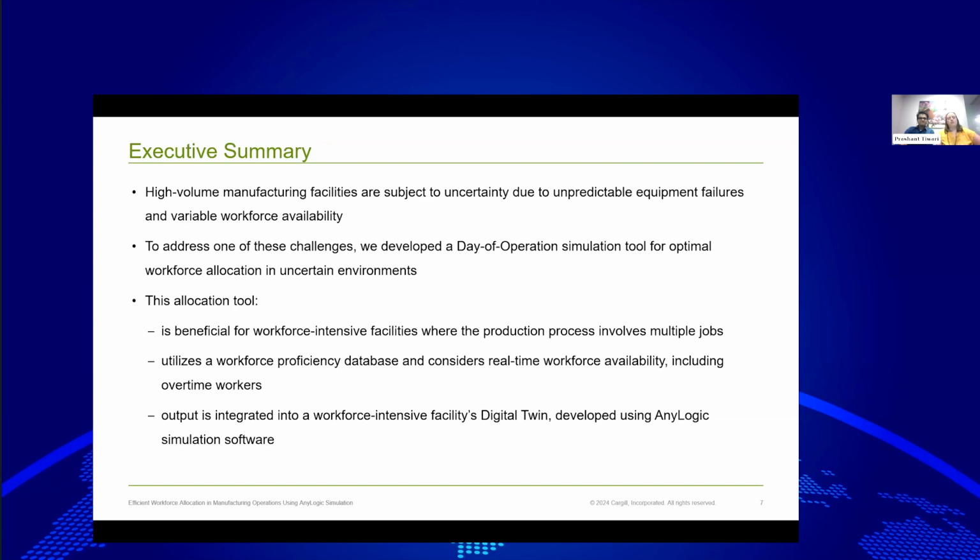The tool utilizes a worker proficiency database that was created, expressed in terms of full-time equivalents, or FTEs as we say, to rate the workers at 100, 75, 50, or 25%. A 100% FTE rating signifies full proficiency. The tool considers real-time workforce availability on the day of operations, including our overtime workers. Its objective is to optimally assign workers to jobs, ensuring that every job is staffed, every worker is assigned a job they are proficient in, and overall throughput is maximized.